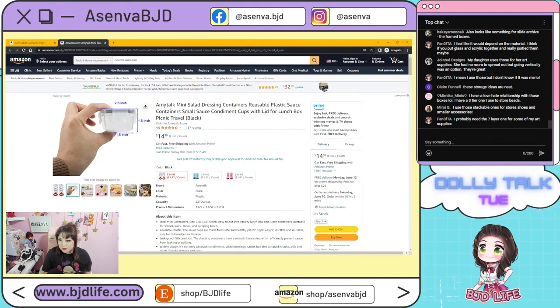Fan of TA says, I feel like it would depend on the material. I think if you put glass and acrylic together and really jostled them, maybe. Yeah, you know, I think Kitty's right too, though. I think it's good to separate the really high-end ones.